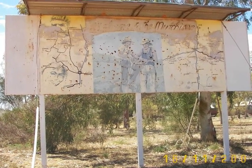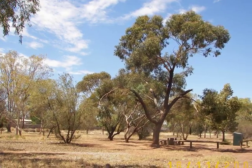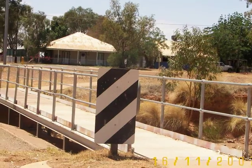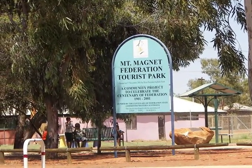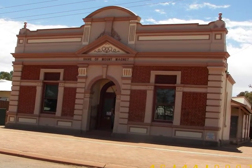A number of parks, and I look at this park. It is quite large with shady trees. I look around a bit. Another shady park is the Mount Magnet Federation Tourist Park. I check out the buildings.